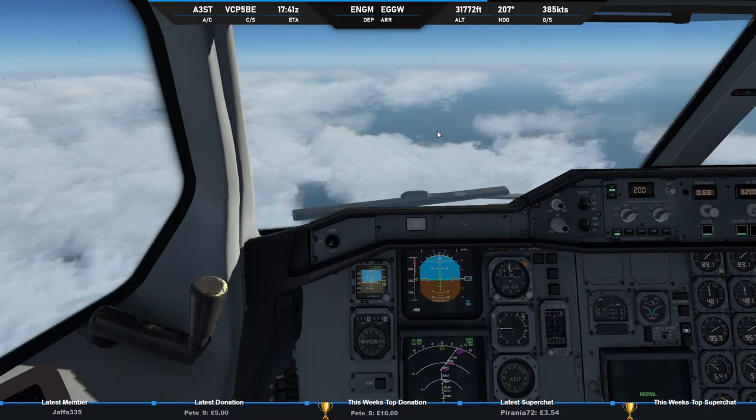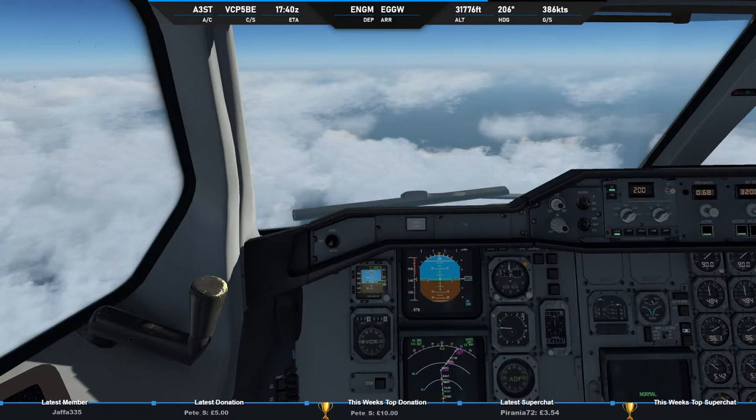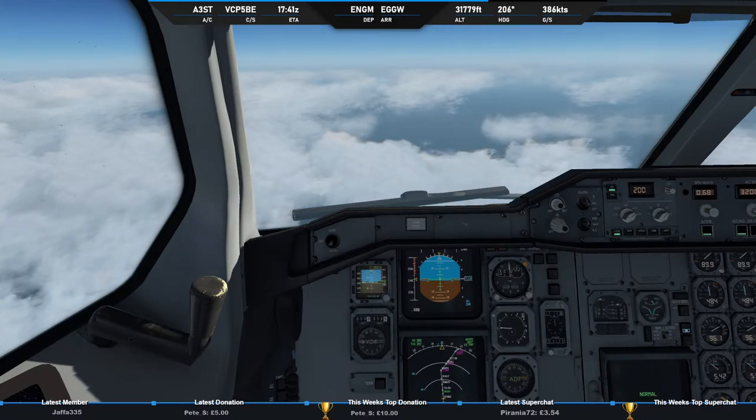I guess you only use MDA to set DA in that case, which is the same on the 320 series. When I first flew the Airbus, it caused a lot of confusion for me. I was like, how do I set the DA? And I was told, no, you use MDA for everything.